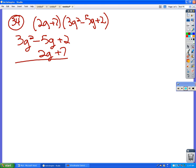What we worked on yesterday was pretend that this is a problem just like this. If you're going to do 352 times 17, what two numbers do you multiply together first? In this problem right here, what would you do first? 7 times 2. Right, and so I'm going to do the same thing over here. I'm going to multiply the 7 through everything. So 7 times 2 is 14. Is that going to be a positive 14 or a negative 14? Positive. 7 times negative 5g is negative 35g. And 7 times 3g squared is 21g squared.